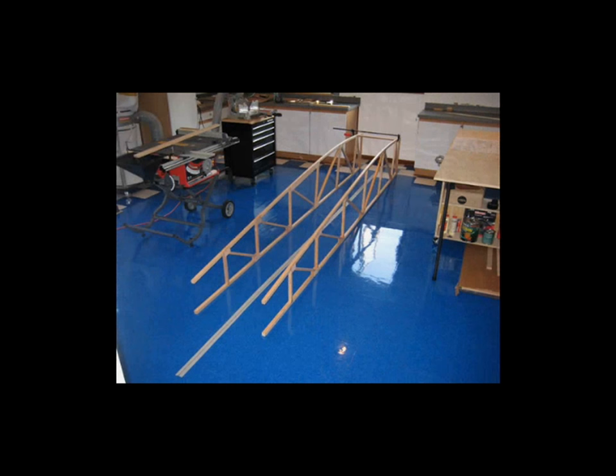I wanted to include this picture here between video clips just to show that this is how I got started with putting the fuselage sides together. I just laid it upside down on the floor, and I started clamping it together at the front and working my way back to the tail. And I'll get into this more, but I just wanted to throw this simple picture in here just to show you how I got started with mine.